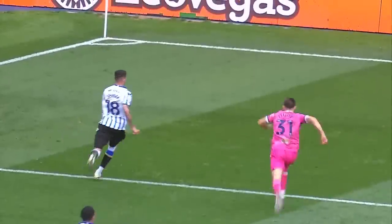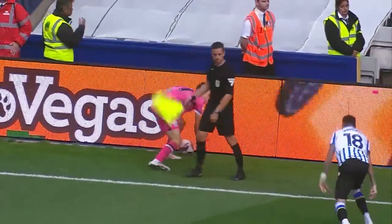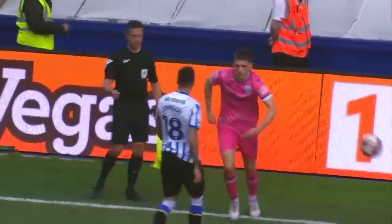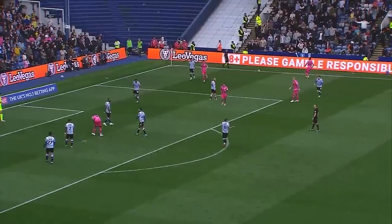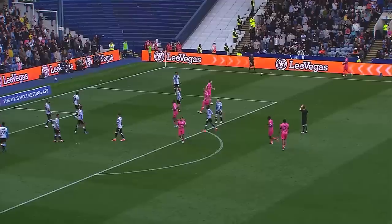Michael Heckway getting his head to the ball in the nick of time as Madja was chasing after it. Wednesday competing for the ball out wide, but I think the decision is going to go the way of West Brom, so they will get a throw-in. We're going to have 3 minutes added on at the end of this first half.